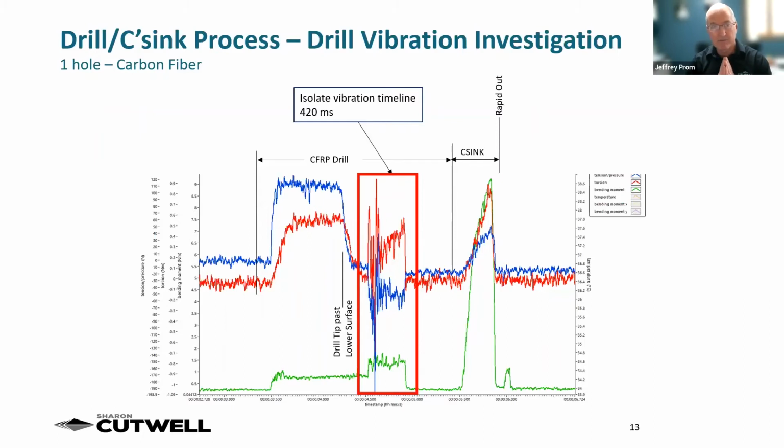Here's an example of, again, an aerospace application where we did a drill and countersink of one hole in carbon fiber. So this entire process took 2 or 3 seconds, and we have it broken down literally to the millisecond, where we are seeing everything that is going on at a millisecond level within the drilling process. In this particular case, we had a vibration event occurring. We knew somewhere in the process, so we could use this data to see exactly where it was occurring and how long it was occurring.